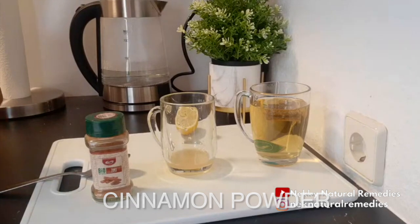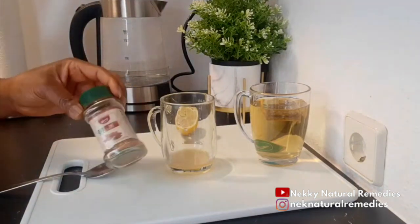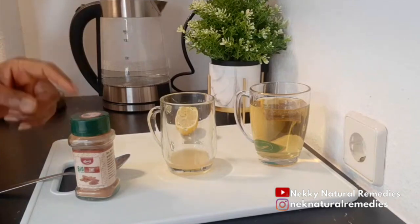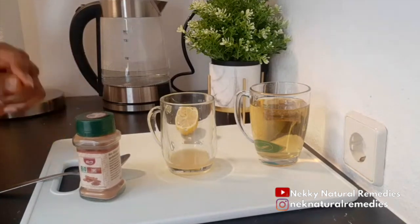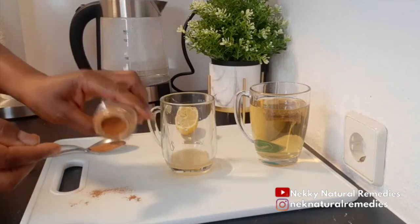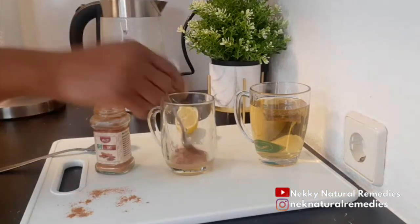Cinnamon powder is very, very effective in losing weight, in shedding belly fat. Those things that you really want to achieve, you can achieve it with cinnamon powder. If you're diabetic, you must have this in your house. It really helps to control and bring down blood sugar level. Yes, this is very, very effective. I'm adding 1/2 teaspoon to this drink because it's just a one-time drink. So I'm going to be adding it to this cup.